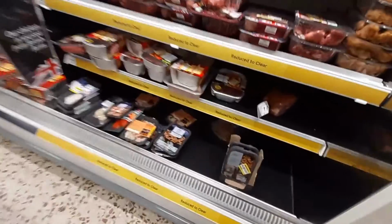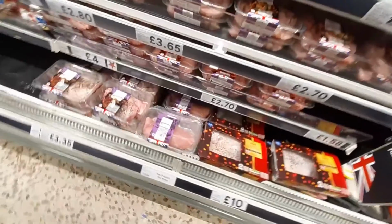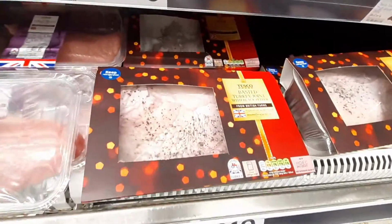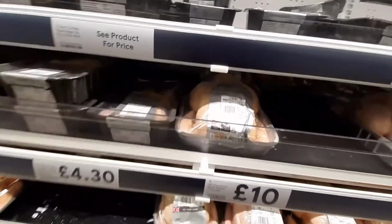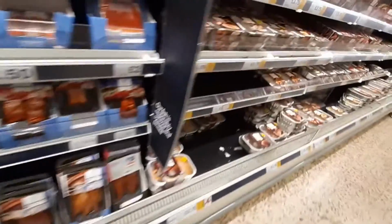And then they've got down here, every so often you'll see like an aisle at the end. It will have reduced to clear. So they've got ready meals there, reduced to clear as well. They've got turkey crowns that have been seasoned for £10 there, basted. And then this is all the chicken. So they've got corn fed chicken there for £10. That'll probably be about 2 kgs. I'd say a chicken is probably about maybe £3 for a full chicken in there, for about 2 kgs worth. I think that's what it works out as.